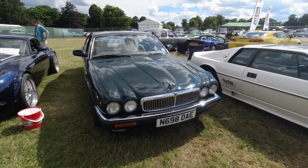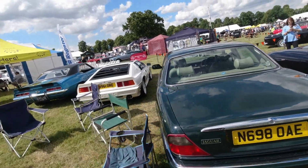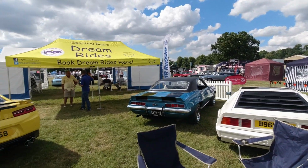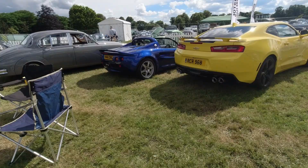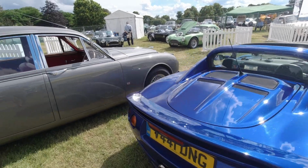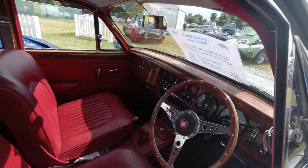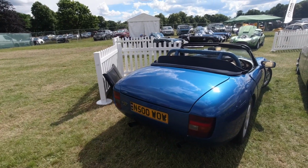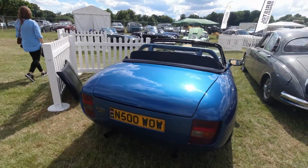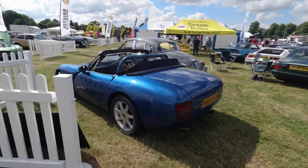Of the Jaguar Saloon, not quite sure which model it is, let's find out. XJ6, Lotus Esprit, very nice. It's a Chevy Camaro. This one is also a Camaro, an Elise, Jag Mark II. Look at all the wood in there. This TVR is a Griffith, of course. TVR are making another Griffith, supposedly. Nobody's really heard much news on it lately, so I'm assuming it's still going ahead.